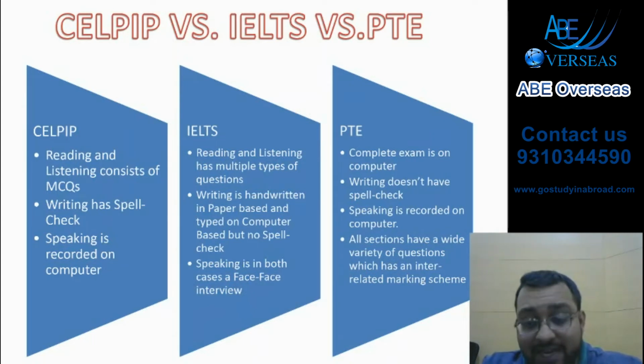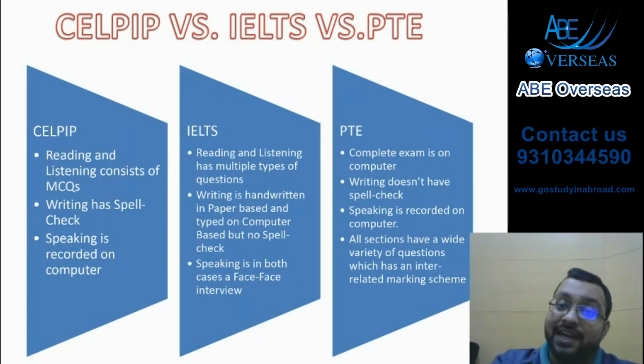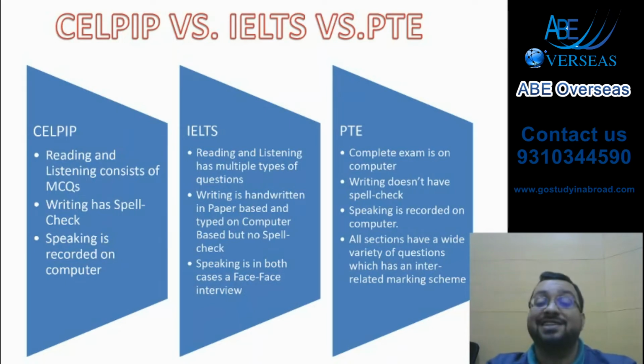We've already discussed that. But even though the complete exam is on the computer, still the writing does not have a spell check facility. Speaking is recorded on a computer, but it's different because here the speaking is evaluated also by the computer. Again, there are a wide variety of questions. Each of the sections, listening, reading, writing, speaking, has got many different types of questions. Overall, there are 20 types of questions that come in PTE.